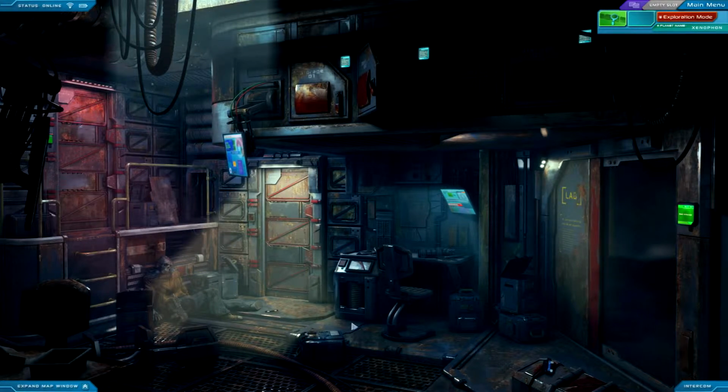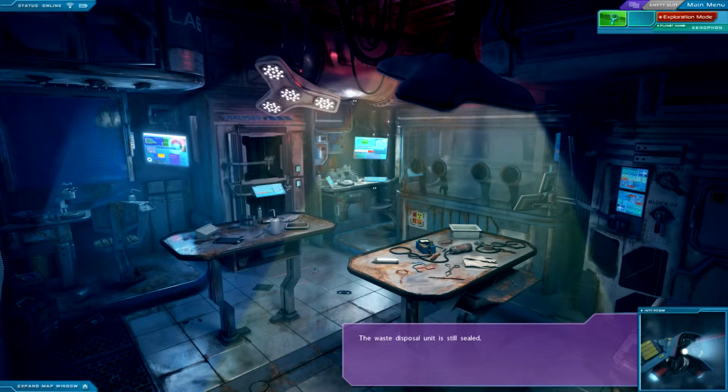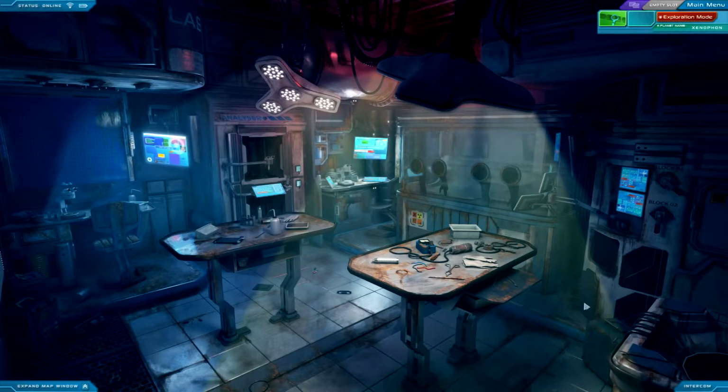Last time we left off where they couldn't access the laboratory. I just got the code for it. Sadly my video was not recording right away, so it also crashed, so I just pressed in the code and went in and checked that you have the waste disposal here, and that's it. The waste disposal unit is still sealed. The laboratory is one more thing the crew failed to use properly. Well, it's kind of messy, so let's see what we have here.